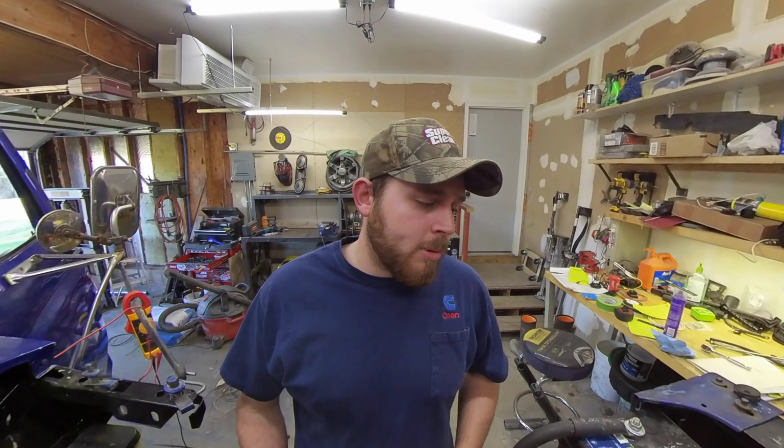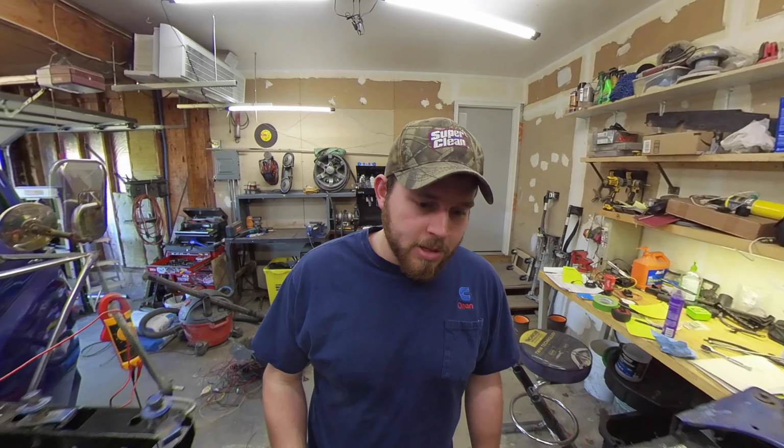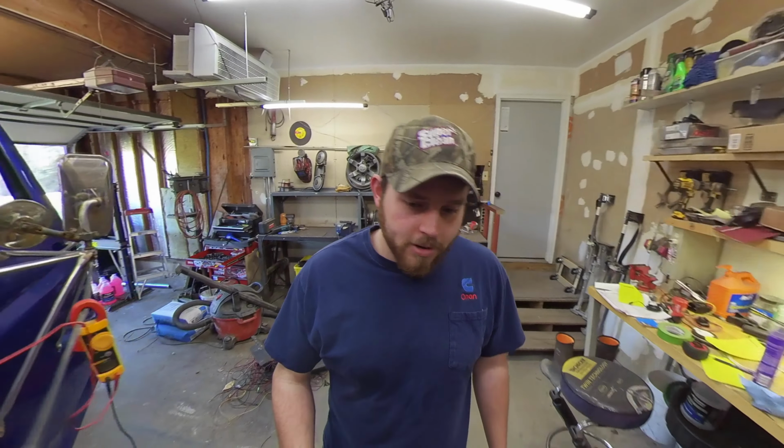Alright, so intercooler piping is in and it looks pretty good. It turned out way better than what we had before, at least in my opinion. I think it looks a lot nicer and it'll be a lot better because we won't have as many issues with boost couplers blowing apart. And I tried to make this a little bit more tight fitting. So like around here, I shortened it up and brought it in real close to everything there.